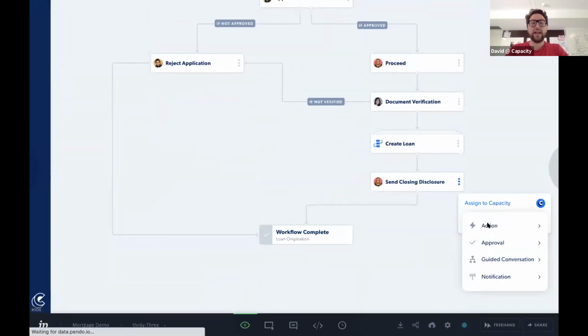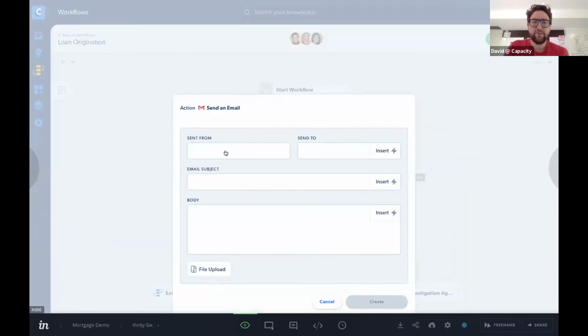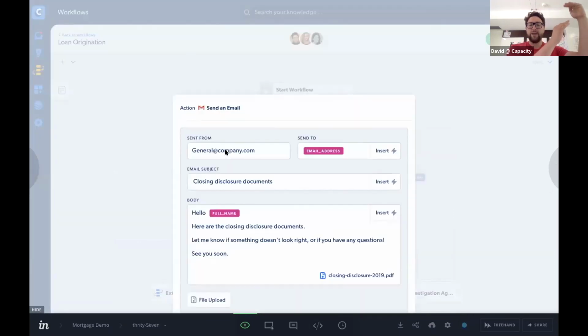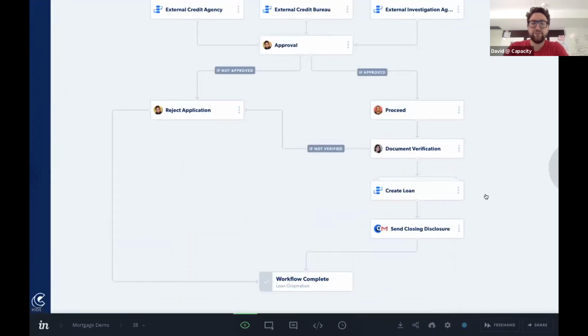We'll do that through that dev platform we talked about earlier, where we've got all these little hooks and skills come right out of the box. Now I can put in the from, the to, the subject, and the body, and even populate it with information from earlier on in the workflow. I go hit create, scroll down, and you can see this task, instead of being assigned to Isabel, it's now assigned to Capacity and linked back to the Gmail integration.